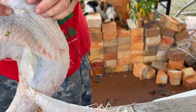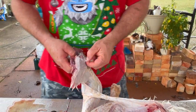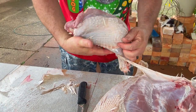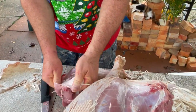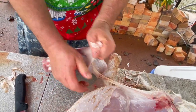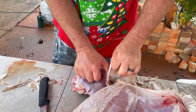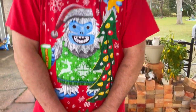Now it's easier to skin if you go ahead and skin it before the meat gets cold. I agree. Plus you're not freezing your fingers off handling the meat. Let's see if we can pull it the other direction. Running my thumb under the skin, I'm pulling the skin away from the meat. Almost need some catfish skinning pliers.